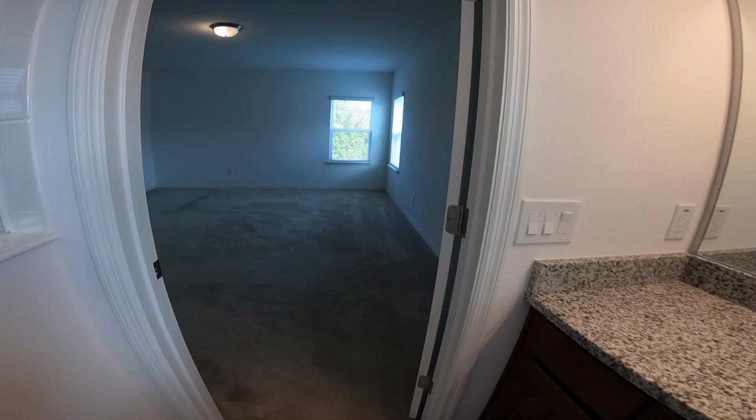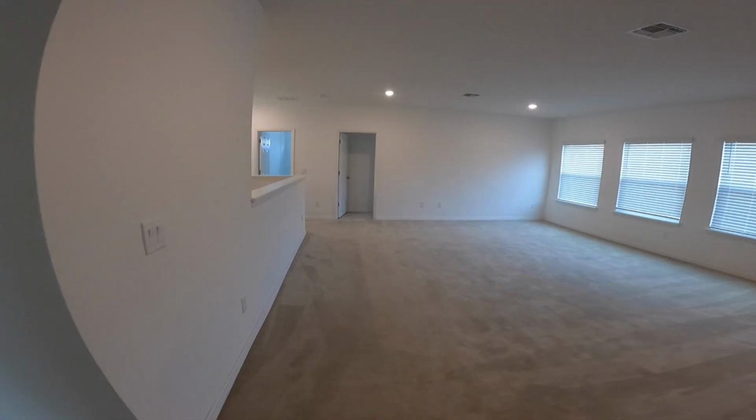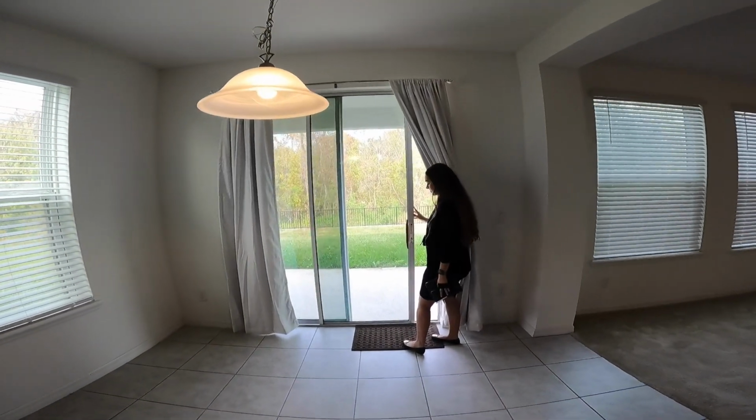Okay, so that wraps up the entire home. So we're gonna head towards the backyard to give you a better view of what's back there. All right, we're gonna head towards the backyard right now.